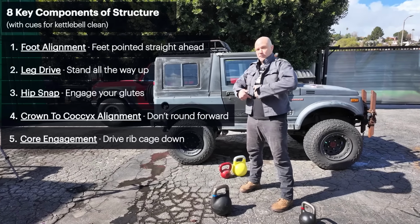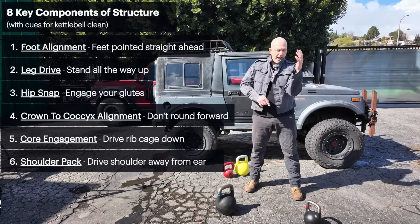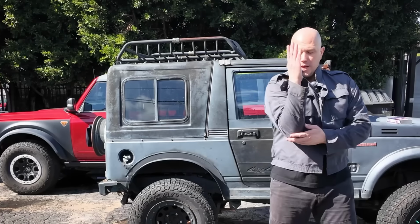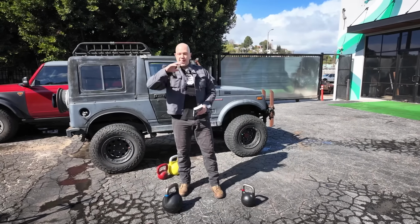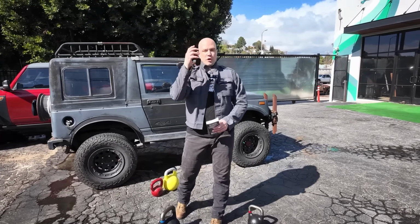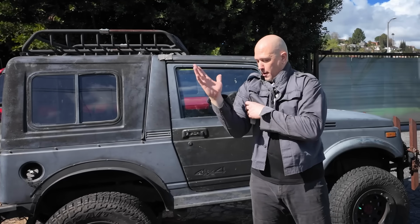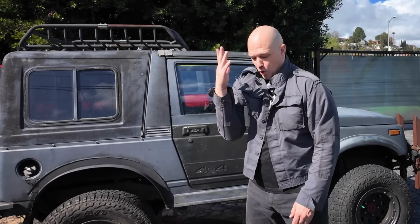Core engagement, drive your rib cage down. Shoulder pack, drive your shoulder away from your ear. Elbow position so that you can have wrist position. People tend to stick their elbows out away from their body. An easy way to make sure you're getting that elbow position so that you can have good wrist position is to do the book drill. We are going to put our elbow close to our body and it's going to stay here the whole time.